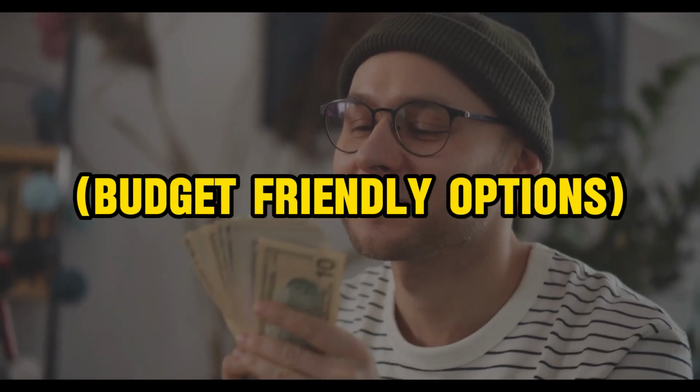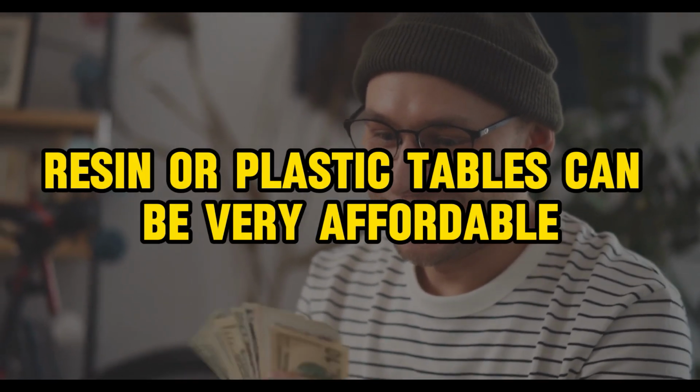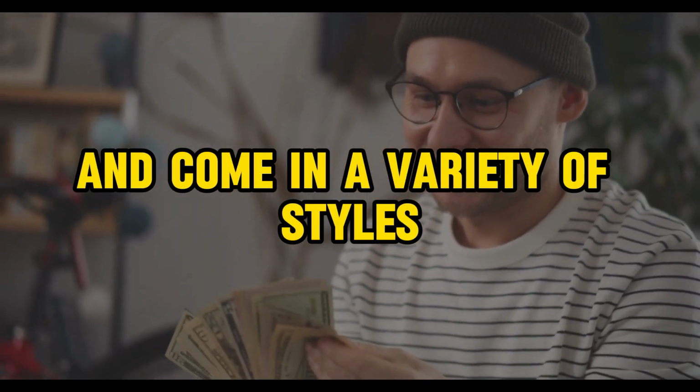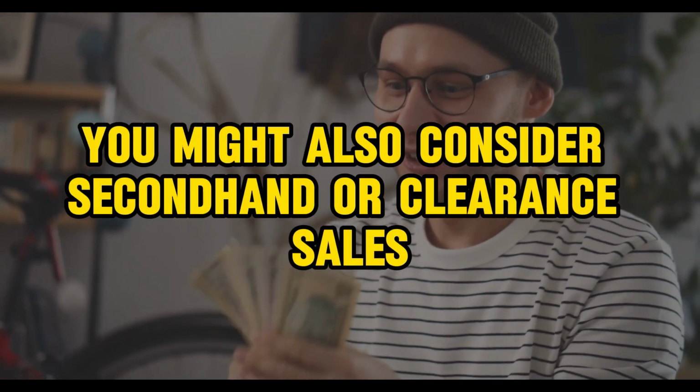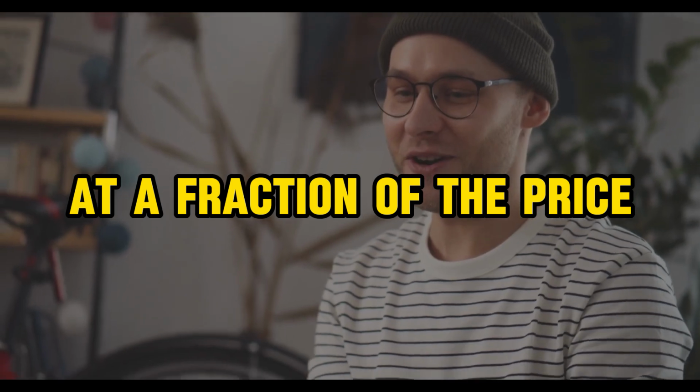Budget-friendly options. If you're on a tighter budget, there are still plenty of good options available. Resin or plastic tables can be very affordable and come in a variety of styles. You might also consider second-hand or clearance sales where you can find high-quality pieces at a fraction of the price.